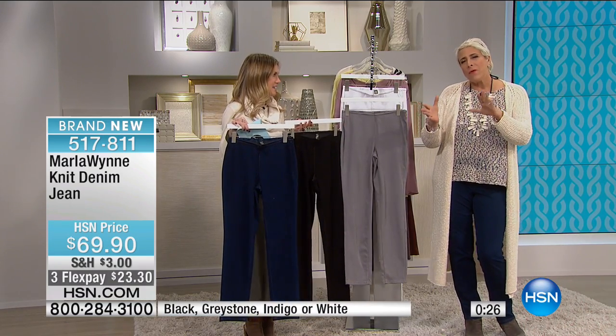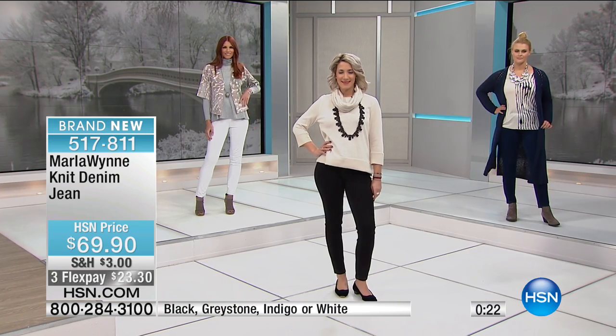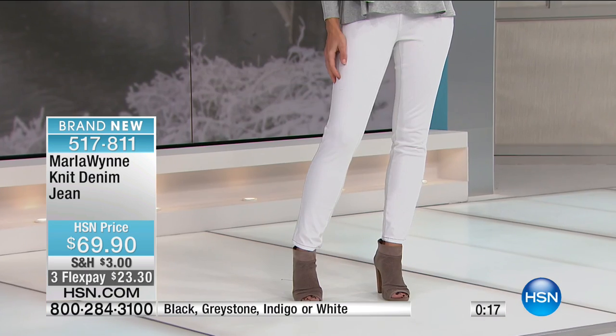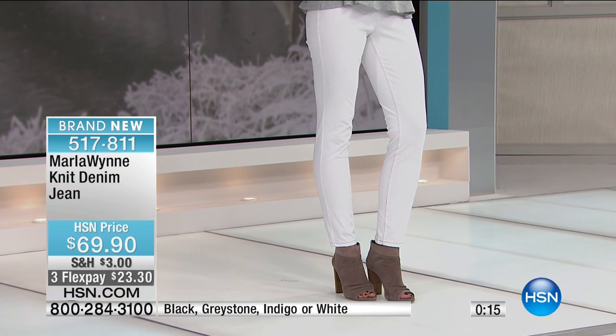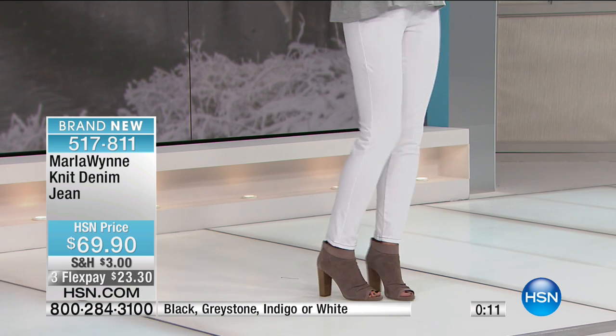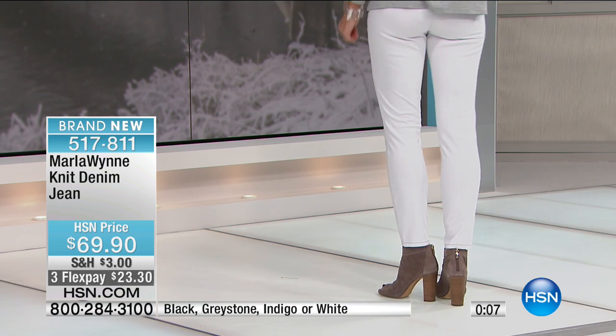But if every once in a while you feel like, I can't wear my denim, they're not quite nice enough, they're not quite elevated enough, this is the jean for you. It is a very unique, simple cut, and we like to call it the clean jean. Because it's the cotton poly blend with the spandex, it's the jean that's not going to constrict you, not going to make you feel like you can't move. You can travel in this.